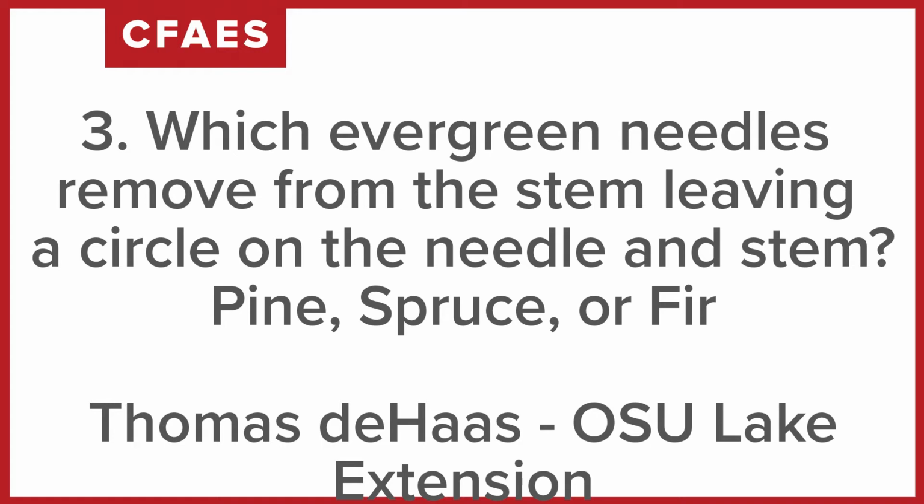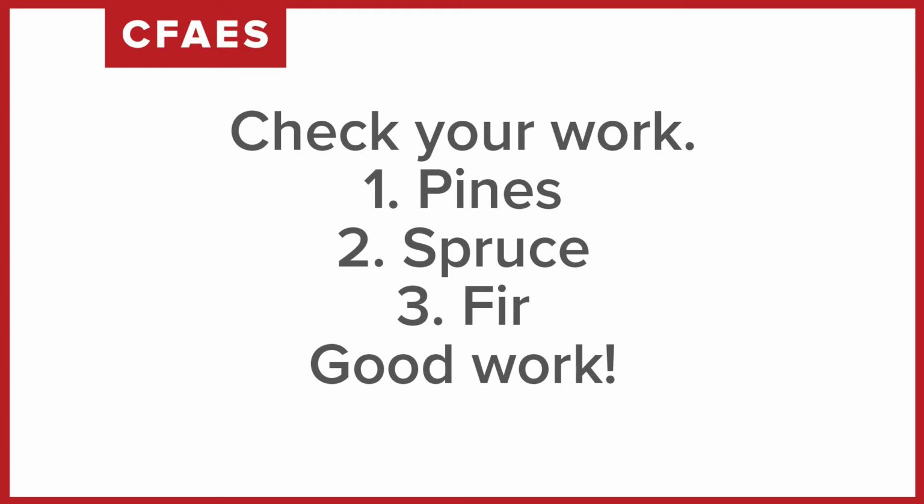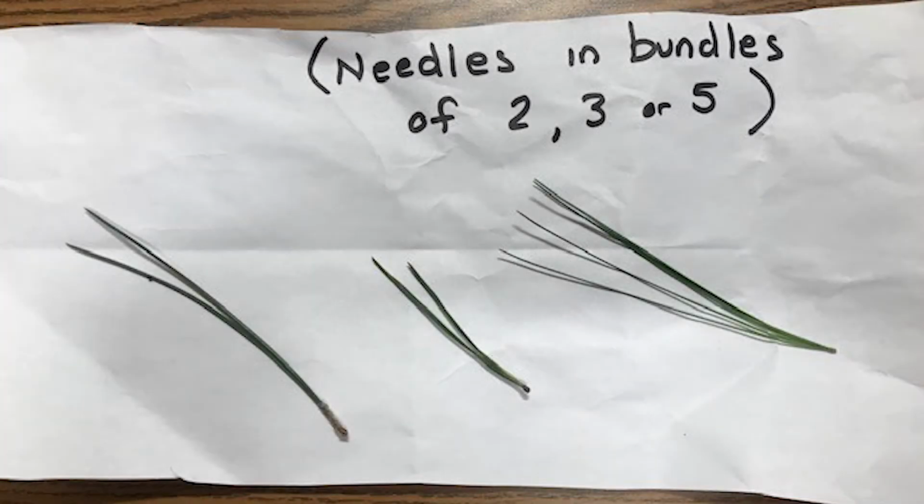All right, so let's check your work. Question number 1 was a pine. Needles are in bundles. Spruce, when you pull it from a stem, it'll rip and it'll leave a little splinter on the end of that needle. And with the fir, it leaves a circle, both on the stem and on the needle. So there's your bundles of pine.